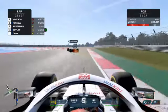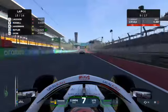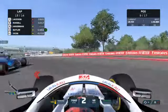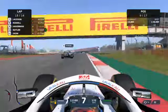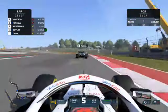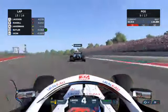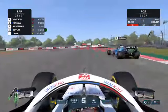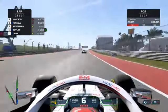Alright, I believe we're within the second this time. Yep, DRS is about to be active. There's 3 laps of fuel remaining, but luckily we got 2 laps to go. Here we go. There we go. We're definitely within a second of Russell as we push it in. Not this time. But we got DRS, so we can catch up a bit. Now.